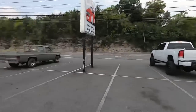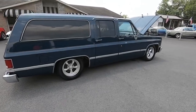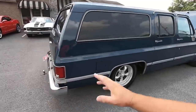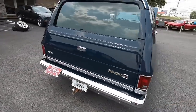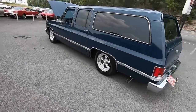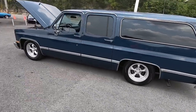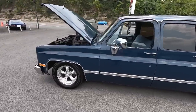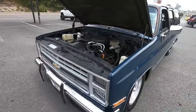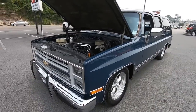All right, let's get back to this. So what we're gonna do is walk around this, point out chips, scratches, flaws, rust, or anything I can find. We'll try the back windows out, we'll try the AC in the rear, and then we'll conclude this video. Do remember, I have 100 detailed pictures of this ride along with financing and shipping options. So let's get started here.